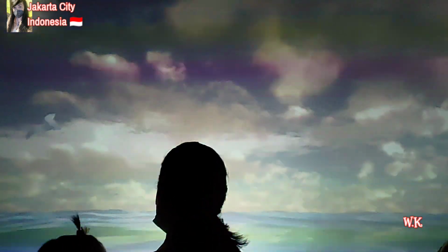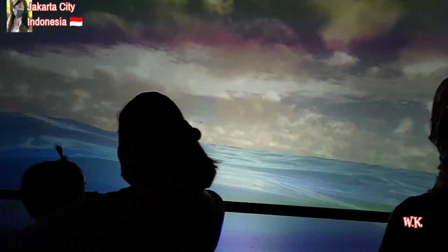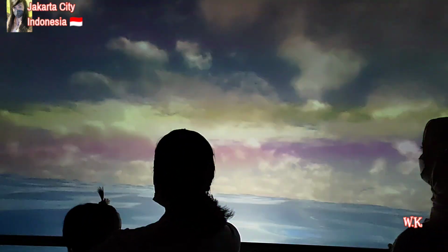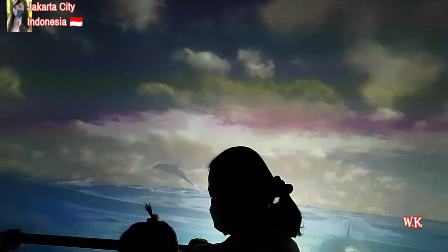Seen them before because they breed on every continent. Ugh, one of them pooped on a window. Ugh, a whale! Isn't it majestic? Wow, dolphins!